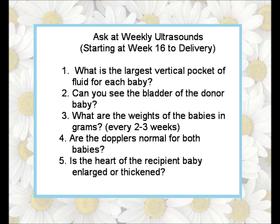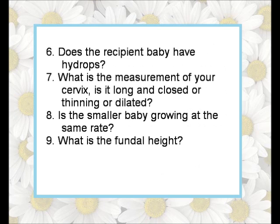Are the Dopplers normal for both babies? Is the heart of the recipient baby enlarged or thickened? Does the recipient baby have hydrops? What is the measurement of your cervix? Is it long and closed, or thinning or dilated? Is the smaller baby growing at the same rate? What is the fundal height?